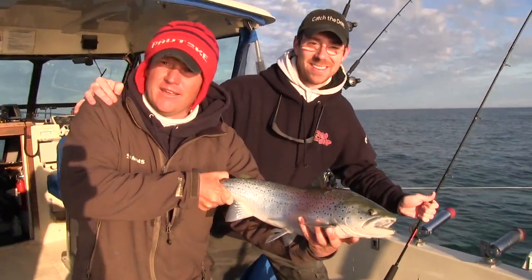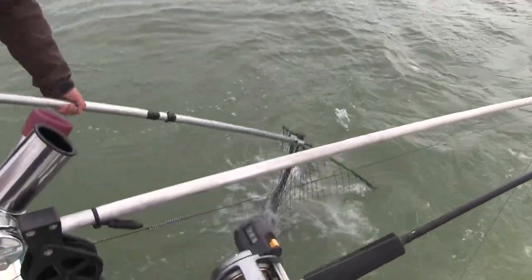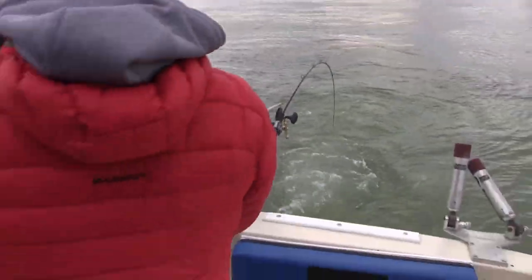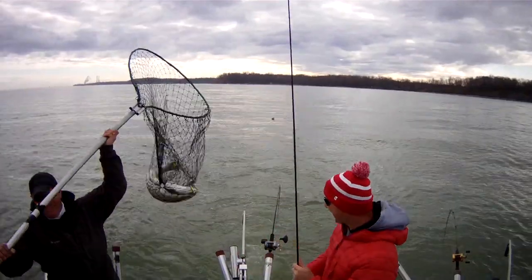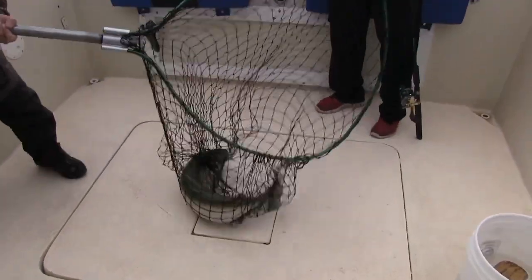We'll get them right back. Up, up, up. We got them. Oh, yeah. There's a large mark. Woo! Oh, yeah. Yes, sir. Oh, there's a brown trout. Woo!